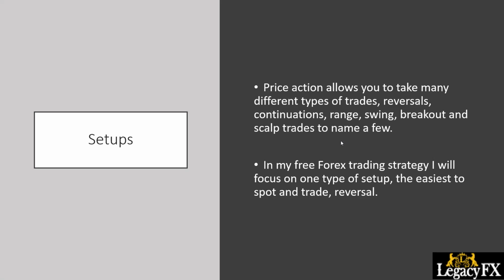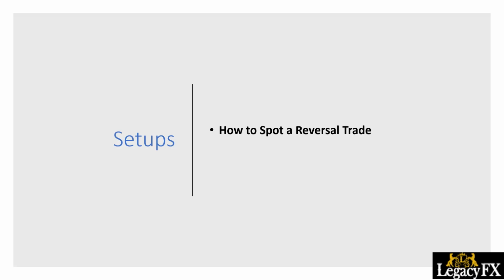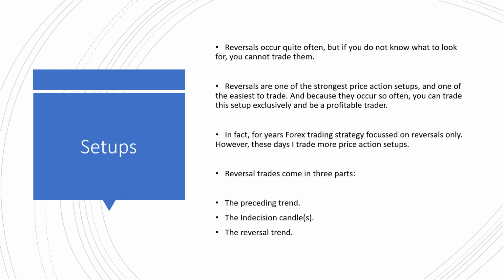The price action allows you to take many different types of trades: reversals, continuations, range, swing, breaks, scalps, to name a few. So how do you spot a reversal trade? Well, reversals occur quite often, but if you do not know what to look for, you cannot trade them. Reversals are one of the strongest price action setups and one of the easiest to trade because they occur so often. You can trade this setup exclusively and be a profitable trader. So reversal trades come in three parts.